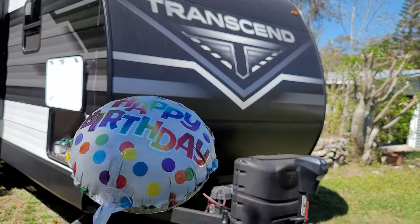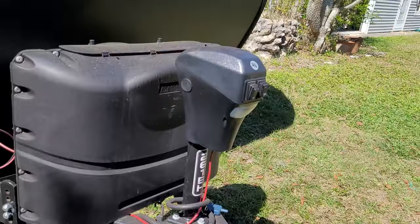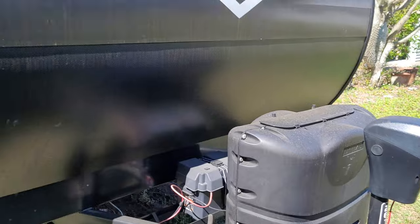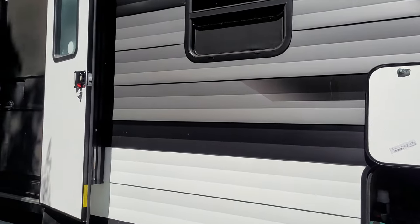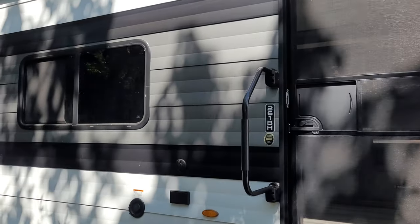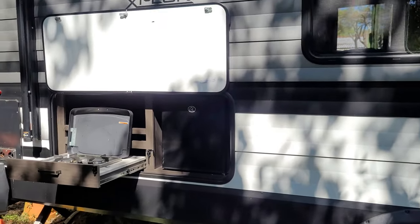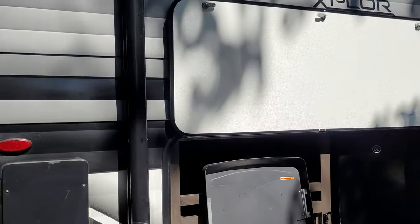In case you guys are new to the channel, let me give you a quick walk around of this Transcend. Model is 261BH. BH stands for bunkhouse. She's a wee bit dirty. It is the end of February here in Florida, so the oak pollen is all over the place. So everything is yellow.